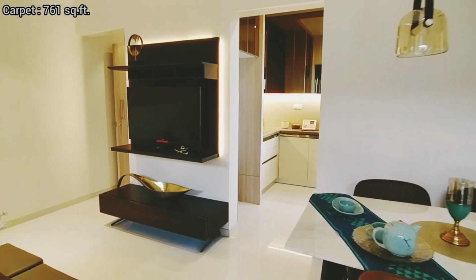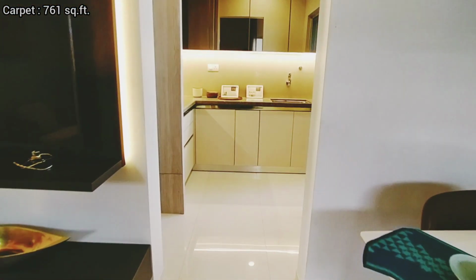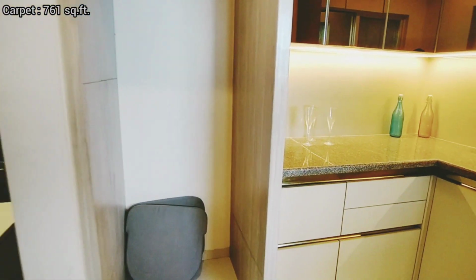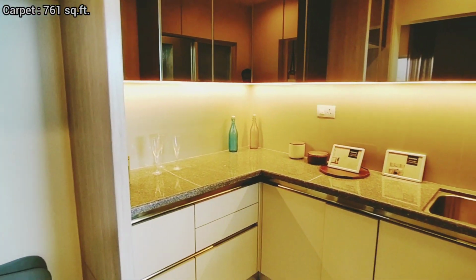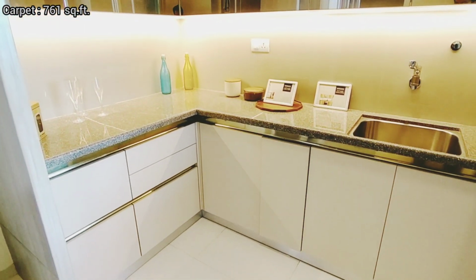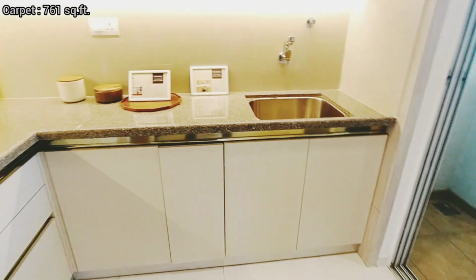Let's move on to the kitchen. The kitchen platform here comes in an L shape, and you also get an extra space out here for your refrigerator. The L shape platform with a sink, CP fittings, mostly Jaguar or equivalent.